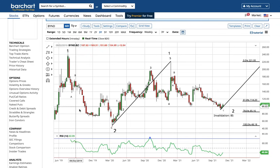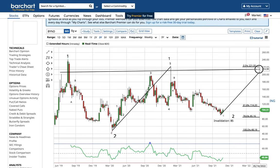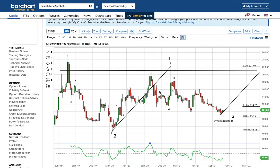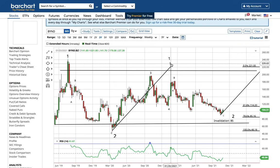This is a stock that has been in an IPO base for the past 2 years. So let's be clear. There's only one debate. Have large institutions been selling, distributing Beyond Meat for the past 2 years? Or have they been accumulating the crap out of it? No one knows for sure, but we will soon. And if we're above this wave one high, then we're going to know what the answer is.